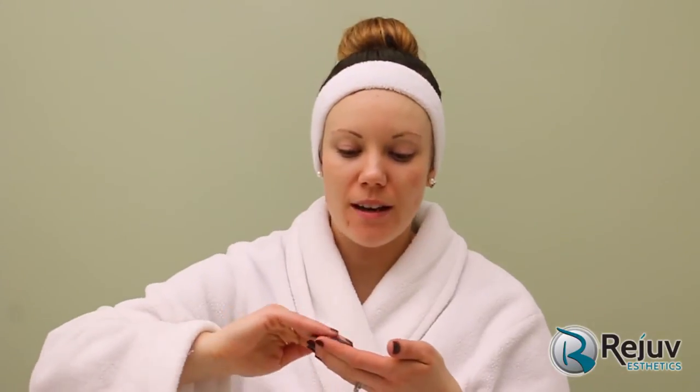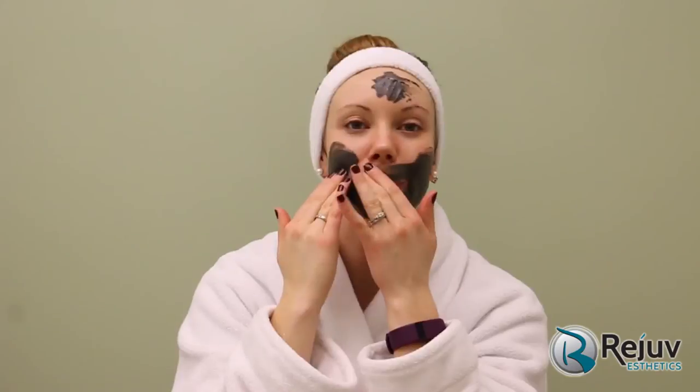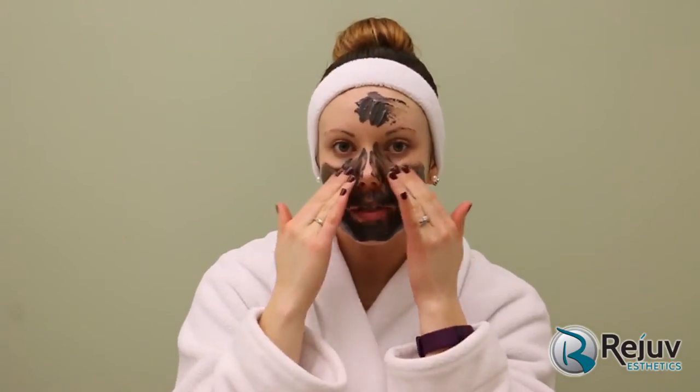This is one that is kind of fun when you get it on. I have a girlfriend that her and I, we will Snapchat each other with these masks on every Sunday. You know who you are.